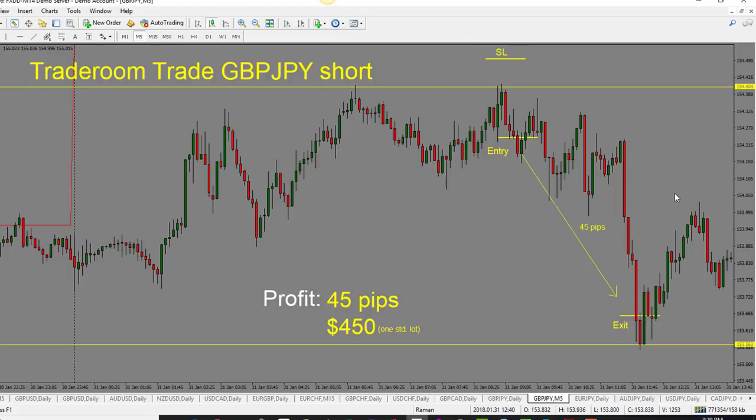And this is more from a day trading perspective. For longer term trades, you can use the candlesticks to bring your stop lower. So you can just trail your stop behind the candlesticks. Those are a few different ways of managing the trade. But overall, here we got 45 pips in the trade.